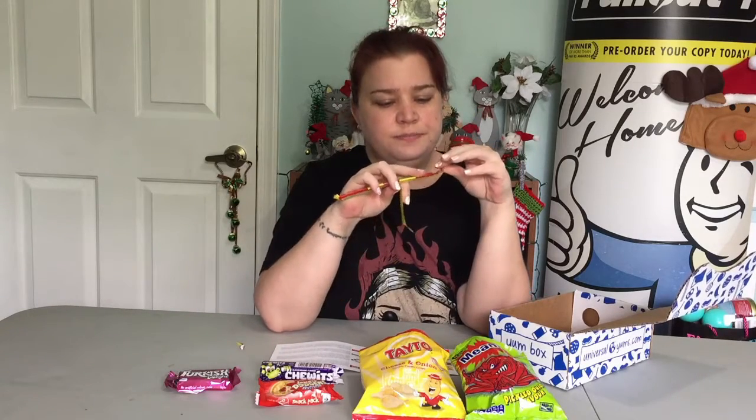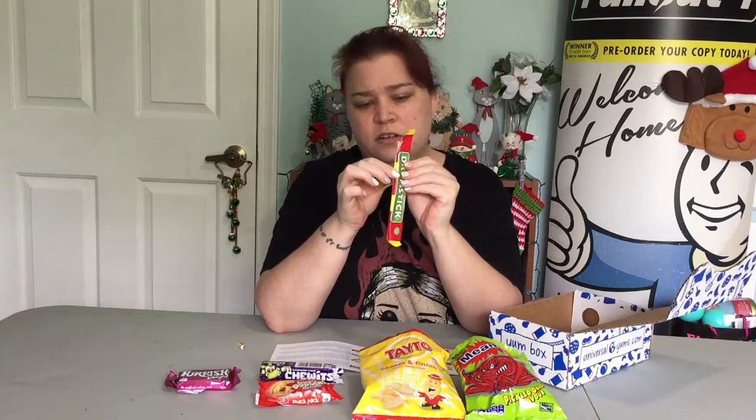Next thing we have, a little piece of cardboard that fell off the box somewhere. We have Drumstick. Oh my gosh, this is hard as a rock. No artificial colors. Drumstick, raspberry and milk flavored chew bar. Okay, it is literally hard as a rock, guys. I'm gonna like pull my teeth out. Ooh, okay, so this is another kind of taffy, I guess. I can't get the packaging off of it because it's sticky. All right, there we go.